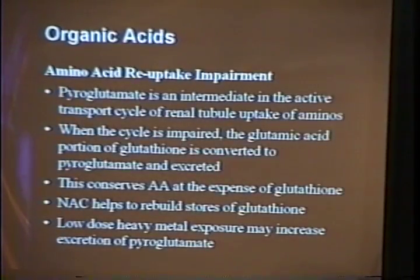Now, pyroglutamate is an organic acid. It's an intermediate in the active transport cycle of renal tubule uptake of aminos. When the cycle is impaired, the glutamic acid portion of glutathione is converted to pyroglutamate and excreted. This conserves amino acids at the expense of glutathione.